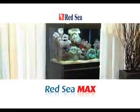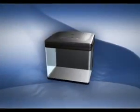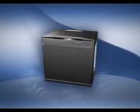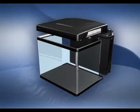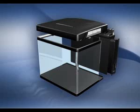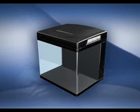Red Sea is proud to present The Max, the first ever fully featured plug-and-play reef aquarium. The Red Sea Max, a 130-liter rounded corner glass aquarium designed with ease of use and long-term sustainability as its central objectives, comes complete with reef lighting, advanced filtration including a high-capacity protein skimmer, and a unique power control center. Let's take a closer look.